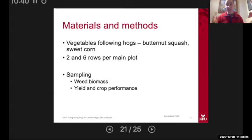And then the question is, okay, so the following year, the subsequent crops after this tillage, or the cover crop, basically setting aside land that we put into cover crop that a vegetable farmer is now going to put vegetables into, are we seeing differences between grazing and tillage? And so we're using 2 crops, butternut squash and sweet corn. If it is a diversified vegetable farm, they would probably be growing these 2 crops. They're also both direct seeded, so we don't have to compare between a transplant and a direct seed. And it's 2 rows of squash and 6 rows of corn per plot, through the grazing and through the tillage.